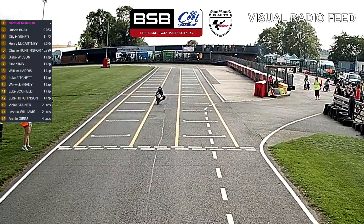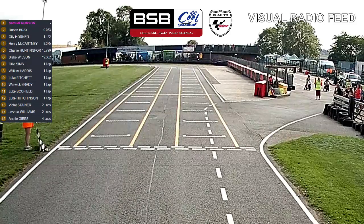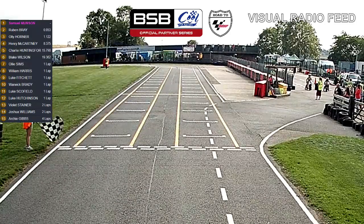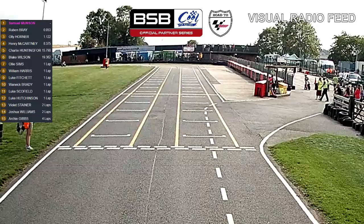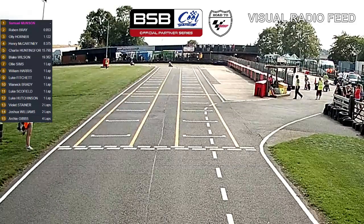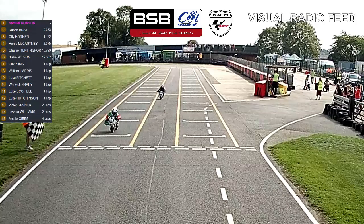Munson, Bray, Ollie Horner, Henry McCartney, Charlie Huntingford is 5th. 6th is Blake Wilson. We await Ollie Sims in 7th place. Then it will be William Harris, Luke Fitchett and Warwick Brady in 10th, as we just await all of those guys to come across the line. What a race that was.